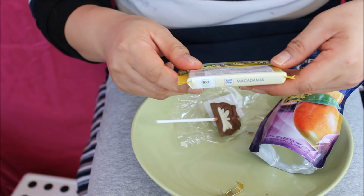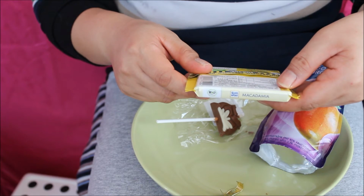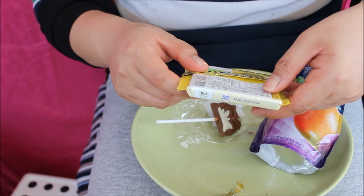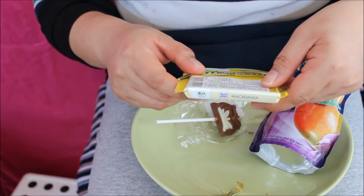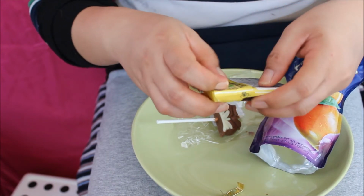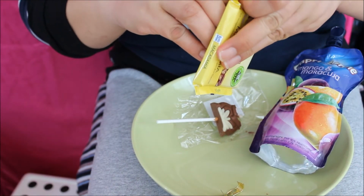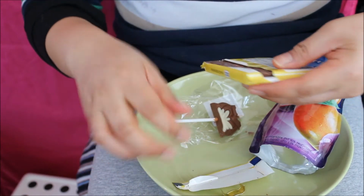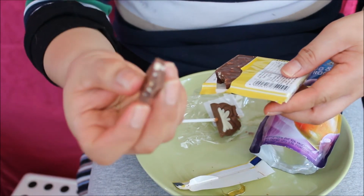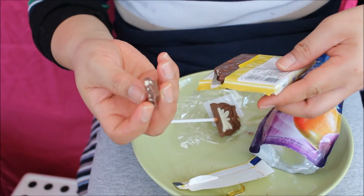Let's see, the ingredients are milk chocolate, sugar, cacao butter, macadamia nuts, milk, butter, soy, bourbon, vanilla extract. Yeah. Let's see. It's so little. 65 grams only. See, you can see the white, the nuts. That's the white.